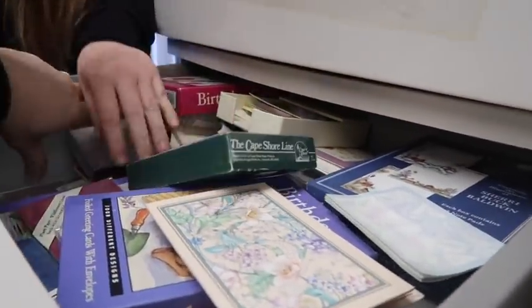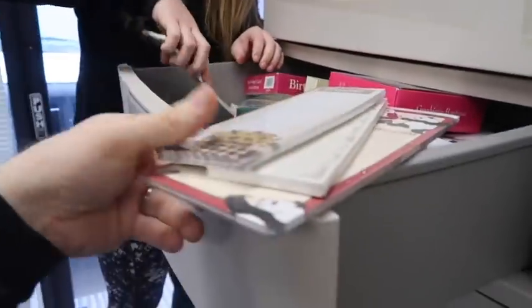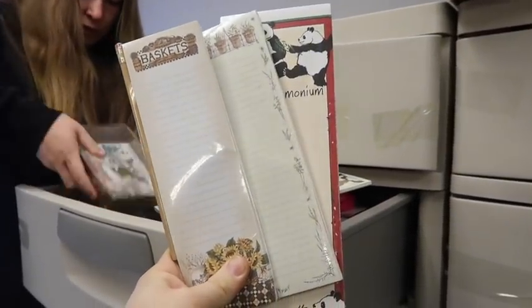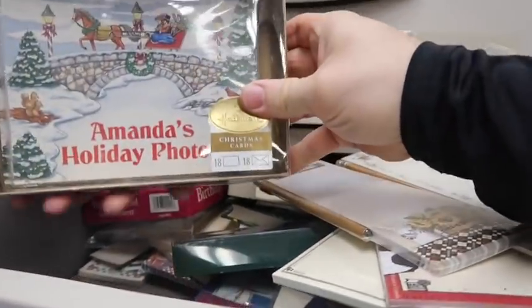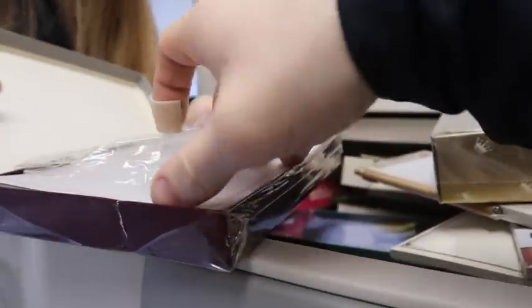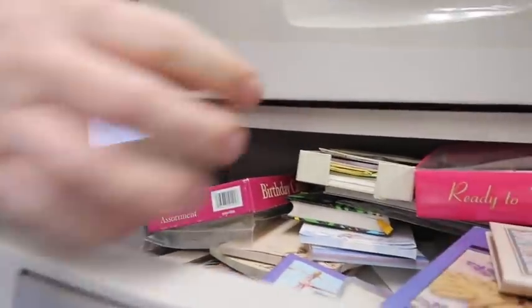I think this stuff would go good on Poshmark. Grandma Ventures is like, bring me home some stuff to list. Those are cool. Somebody would like those. What is that? Amanda's holiday photos. So, if Amanda wants some cards for her holiday photos. Some of these older Hallmark may do well. See, they took really good care of their stuff, didn't they? All right, we'll put it up here and we'll shut it.